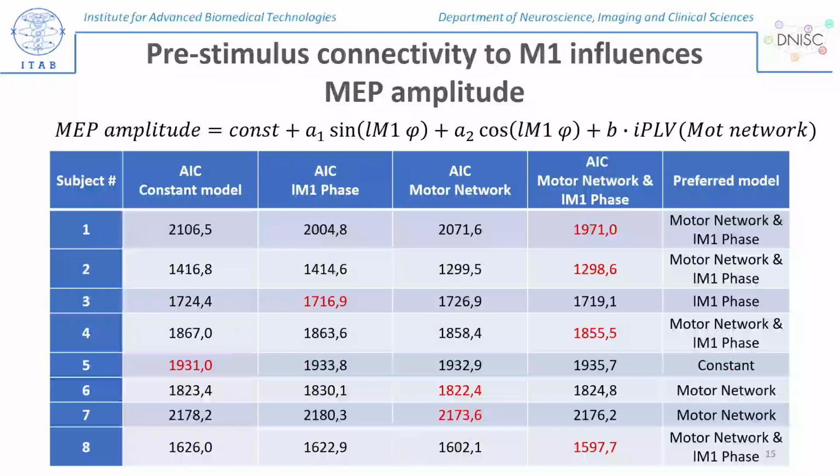So we ran a linear regression model in which we put all these variables, and what we understood from this is that in most of our subjects, the motor network connectivity really plays the major role in modulating the MEPs, and if you have to add a second factor on top of that, you have the phase of the oscillation at the local M1. So overall, it seems that we can explain the changes in corticospinal excitability by considering the functional connectivity within the motor network, plus eventually some local properties of the motor cortex itself.